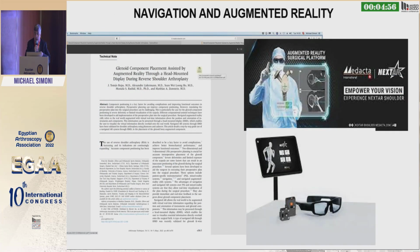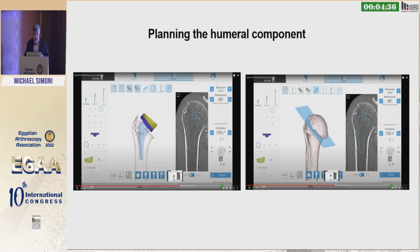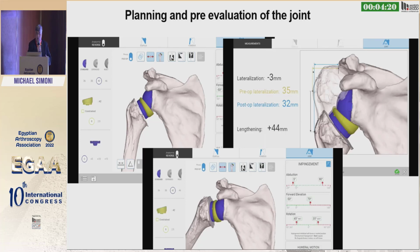And also now, the next star, which is from a Swiss company, was just published in an article some 1 month ago by Zumstein and Professor Alexander Lederman, showing that we can use navigation and augmented reality to increase your accuracy, increase your precision. The new app has the humeral components to be planned, but not to navigate. It has shown that it's not necessary to navigate, but you can plan your cuts, your size, what you're going to use, and also plan and evaluate the joint, the lateral offsets, notching, and all things can be planned before.